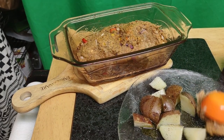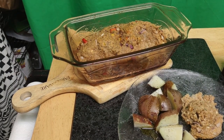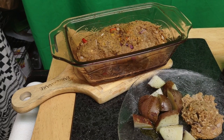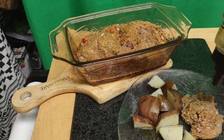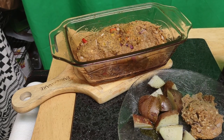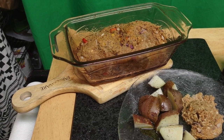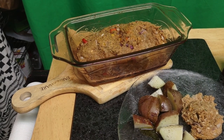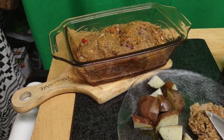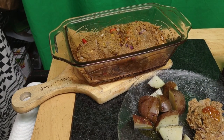Okay. And there's my meatloaf. Now, I could put a little bit of hot honey dressing on the meatloaf. I'll just put one. Oh, this one is the one that's hard. I don't know why it gets hard. Don't understand why that one gets hard. Yeehaw. Which is good because, quite frankly, it is a little spicy. So I'm going to put just a little bit of the spicy honey on it.